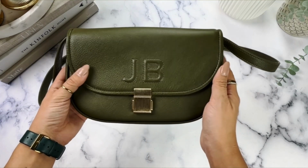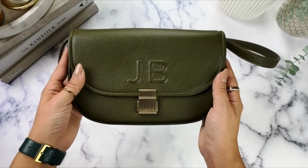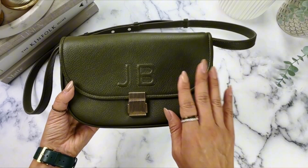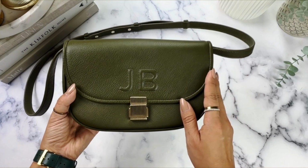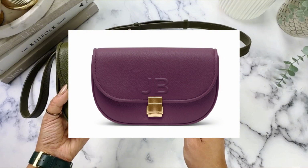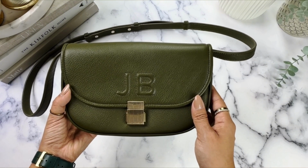This bag is made out of a really beautiful leather, and I absolutely love this olive green color. I will say that I don't believe this specific colorway is available anymore, but they do have a lot of really beautiful shades for fall, including this gorgeous purple plum color that I think is just absolutely stunning.